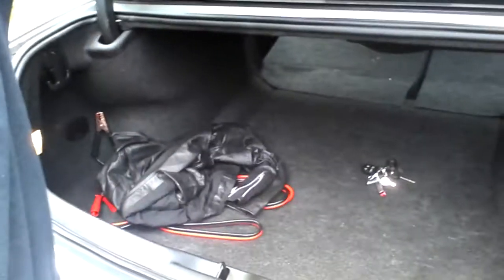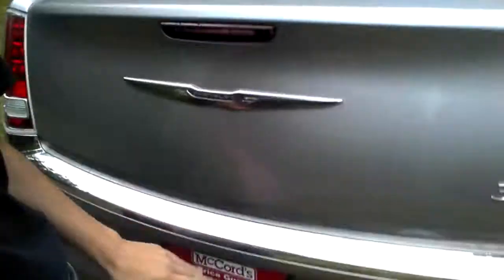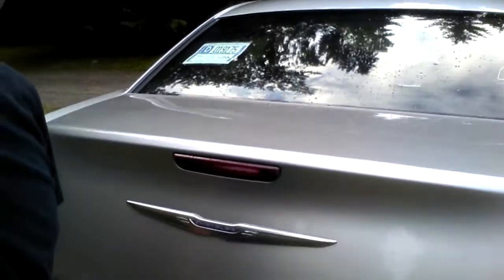Well, there's a solution for that Chrysler put in. It doesn't let you lock your keys in the trunk. It just keeps opening again until you're finally smart enough to think, did I leave something in there that I shouldn't have?